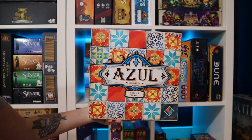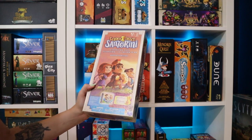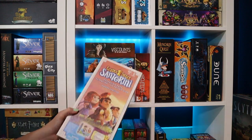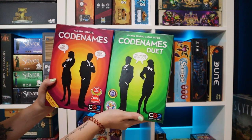We have Azul from Michael Kiesling and Next Move. Santorini Golden Fleece expansion, and this is from Roxley, and it is designed by Gordon Hamilton, or on BGG, it just says Gord with an exclamation mark. That's Zach's. Codenames and Codenames Duet from Vlaada Chvatil and CGE, Czech Games Edition.